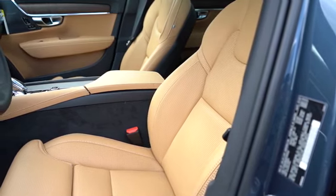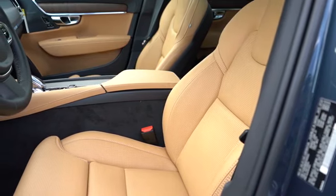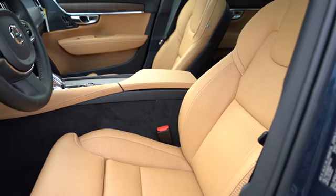They will be heated as well. The Ultimate is going to add to that ventilated front seats and massaging front seats as well. So that is pretty cool that they're massaging.